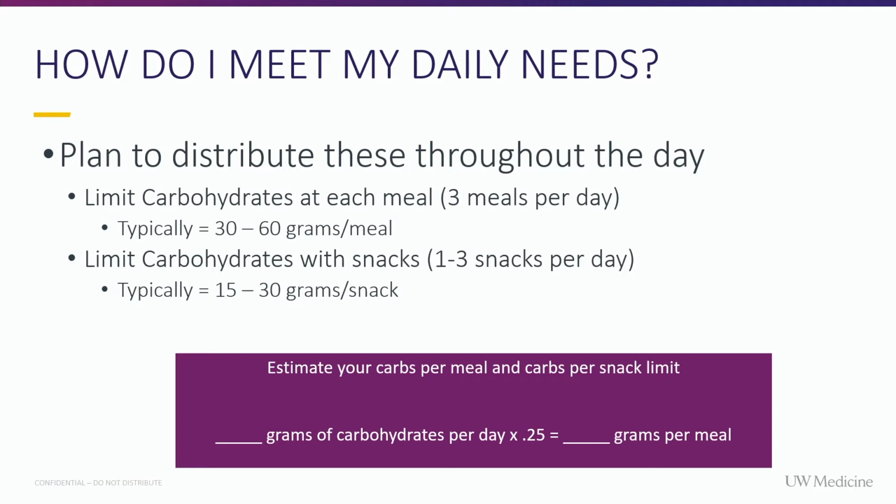Carbohydrates are not something that you can save up for the day and use them all at once because it's going to produce a big spike in blood sugar, which is a lot more difficult to burn through as energy if you're getting them going into your system all at once. So we want to get that spread throughout the day for the biggest weight loss benefit and to feel satisfied throughout the day.